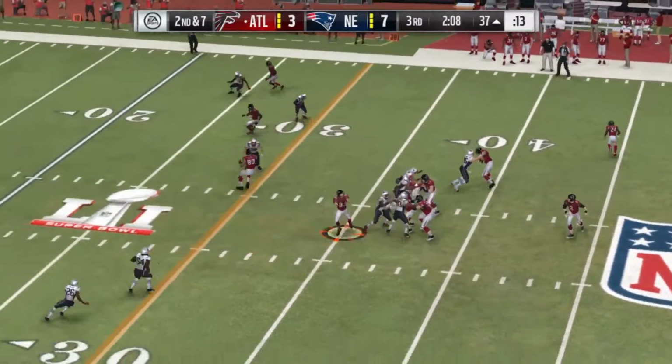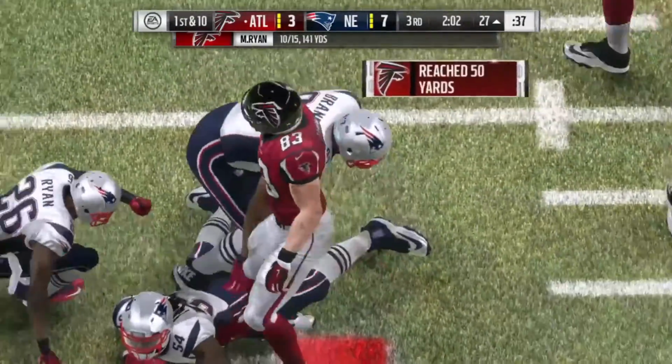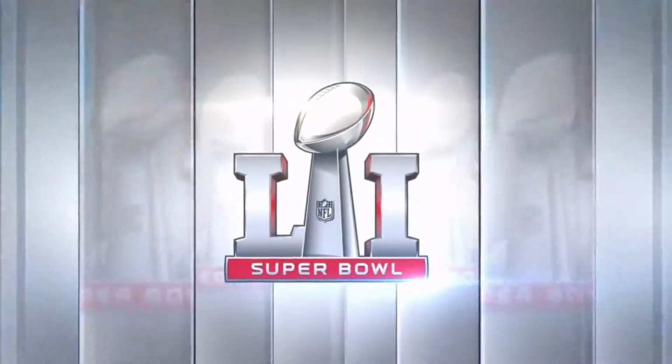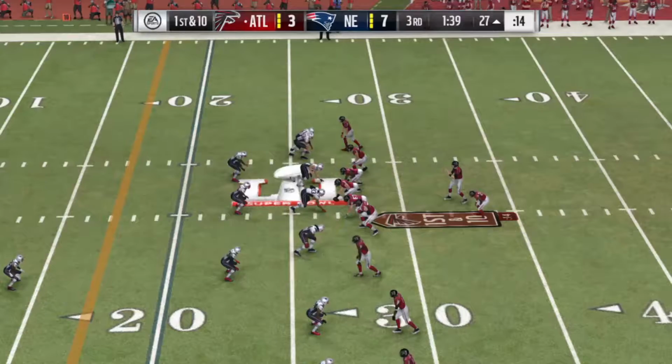Now Ryan on 2nd down. And Toilolo with it over the middle, and he'll be brought down at the 27-yard line. They get 9 out of that one, and as a result, the drive continues. When you execute a drag or a crossing route really well, you give them a chance to get open.